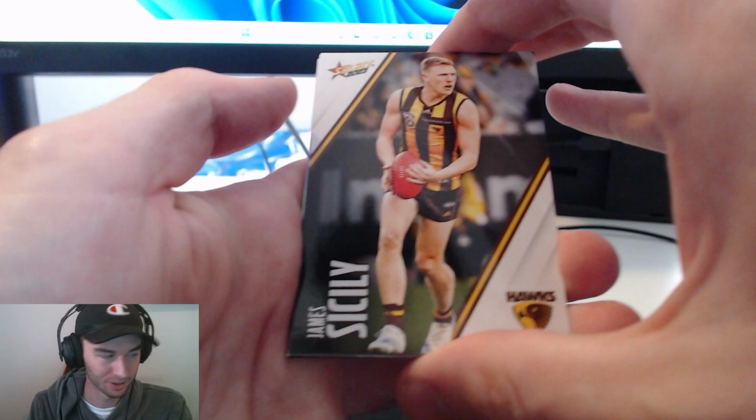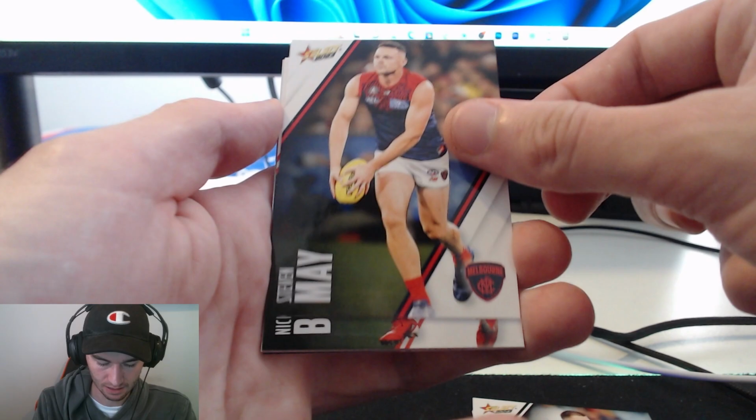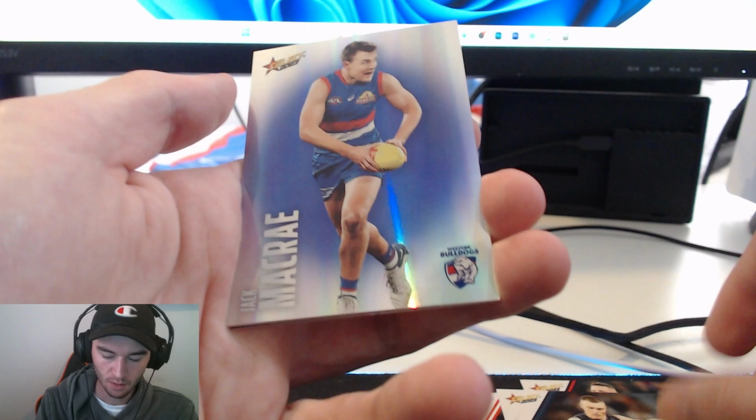But we're starting this one off with a James Sicily, a Taylor Adams, a Stephen May, a Nick Blakey, and our insert is not here yet, Paddy Cripps, and it's a silver. We got ourselves a Jack McRae silver card. But like I said, it's not guaranteed that we'll pull anything. Obviously, it is 9 random packs.